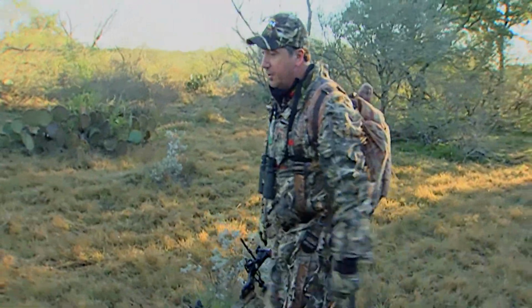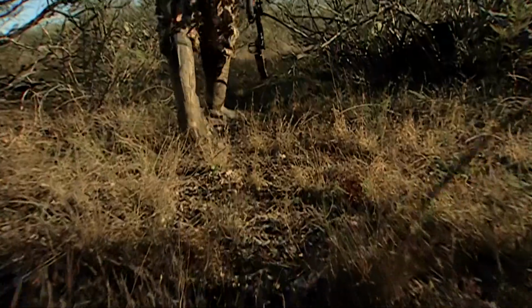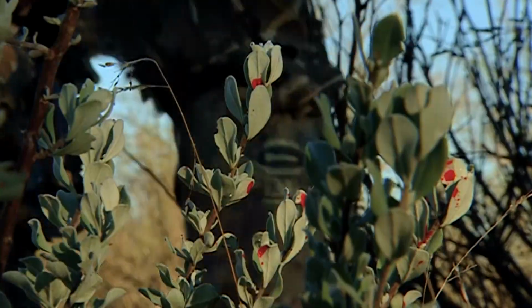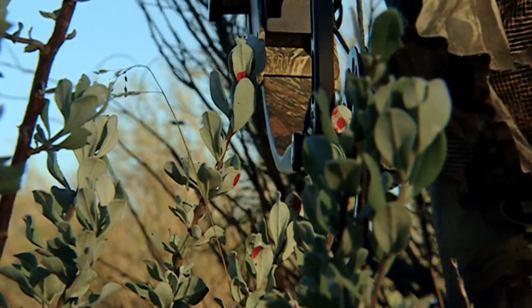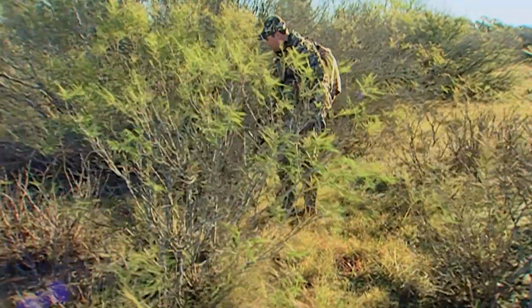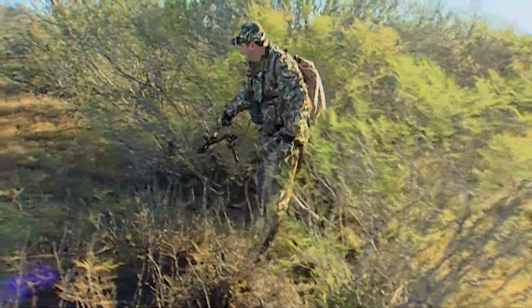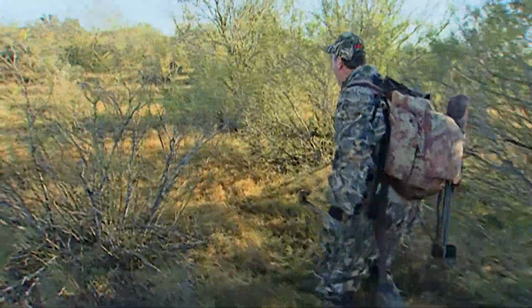Blood trailing is an art. There wasn't a lot of blood on the arrow because it was a low shot. But you've really got to inspect, and it's not easy to find blood on dirt. And right here, look at this. He's really paused in this spot, got in these bushes, and worked right around here. To right there. There he is. Yeah!